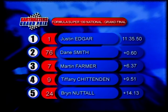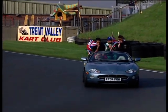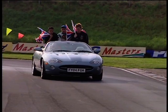A great win though for Justin Edgar, only a whisker ahead of 2nd place Dane Smith, Martin Farmer 3rd, Tiffany Chittenden despite that big crash was 4th, and Brian Nuttall 5th. And well-deserved applause from the crowd for the winners as we rejoin Chris Hartley, who was talking to Justin Edgar.